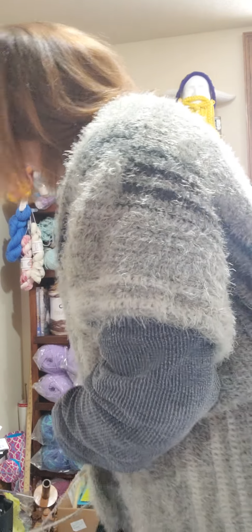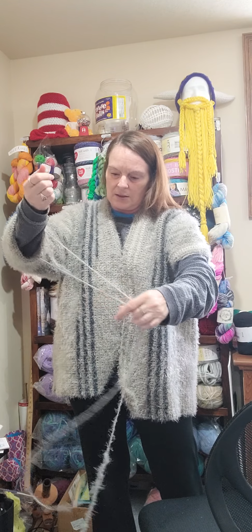Okay, I'm going to step back. Now, this yarn is extremely staticky, so I can only work on it for a little while, and then the static gets horrendous. But this is how it's coming out. Now, I still have edging to do all around here.